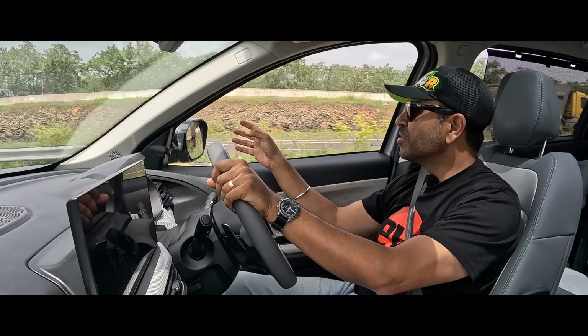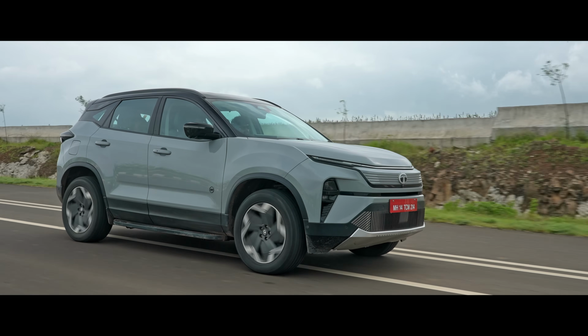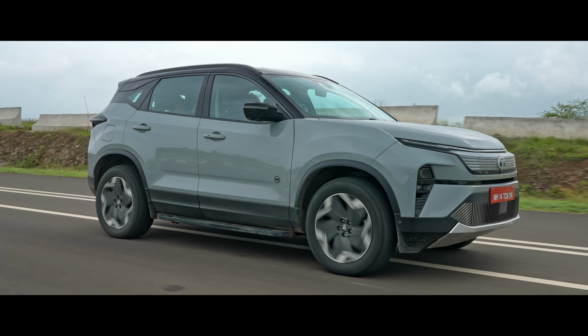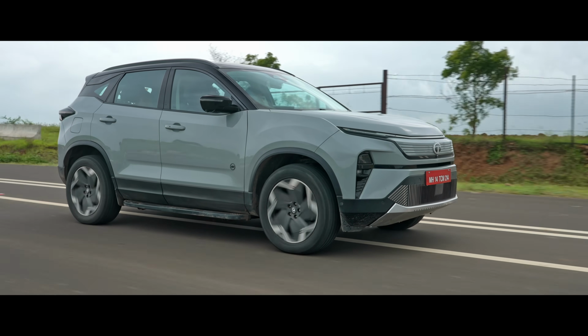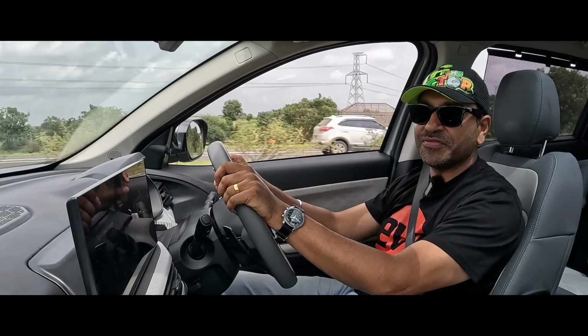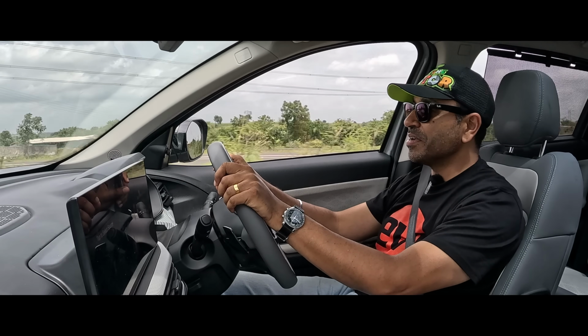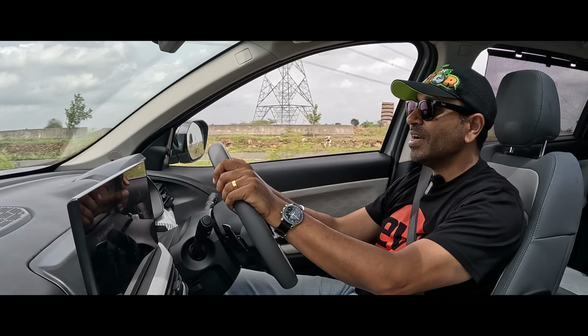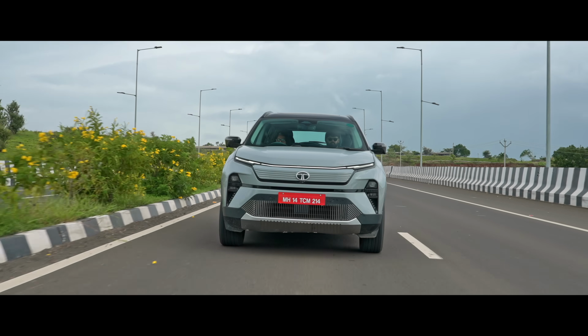The wind roar around the mirrors, around the sides, that's also fairly audible. The 9E has got better NVH. Wow, in fact, at triple digit speeds, there's a significant amount of wind roar. Significant. I guess that's where the 9E's acoustic glass makes a difference. And also that foam that is filled in the tires.